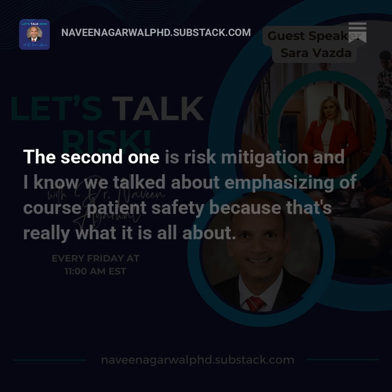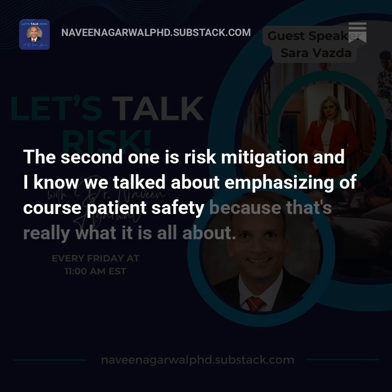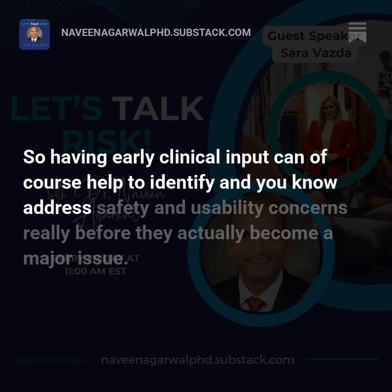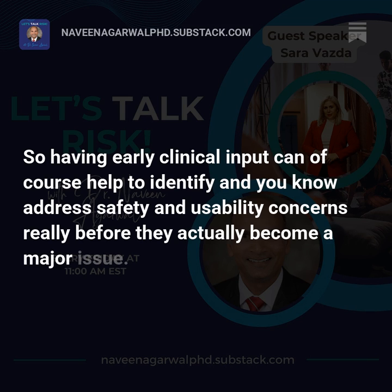Yeah. The second one is risk mitigation. And I know we talked about emphasizing, of course, patient safety, because that's really what it is all about. So having early clinical input can, of course, help to identify and address safety and usability concerns really before they actually become a major issue.